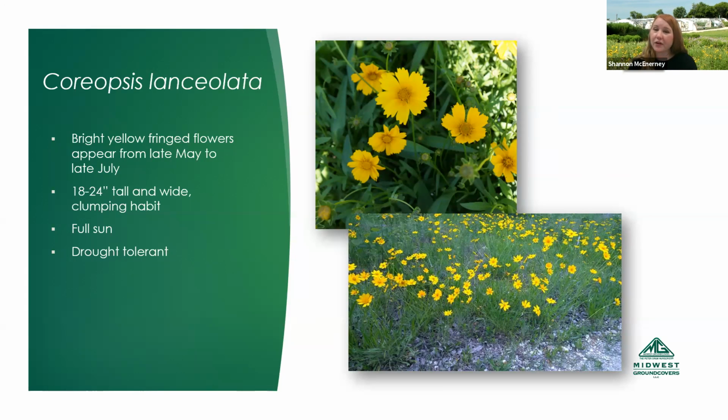So one other nice Coreopsis that we don't have on the slide here is Palmata. That one we actually did use at the Natural Garden, and it's going to fit into the same mold size-wise. We're about 18 to 24 inches, so a couple of different ones that you could check out. So this is Coreopsis lanceolata.